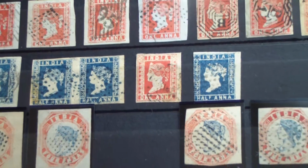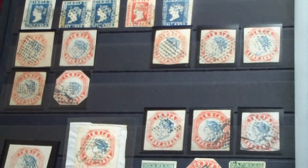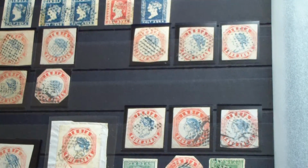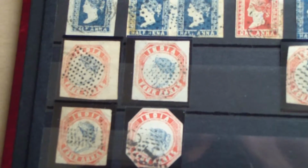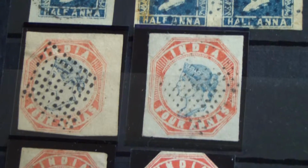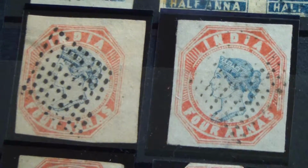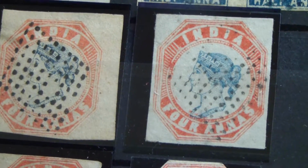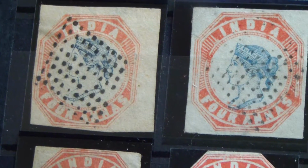Okay, coming to my favorites, which are the 4 Anna lithographs. Now I have a bunch of them, and there are different dies in 4 Anna lithographs. I have here the first die. There are 2 copies here. One is the indigo and the other one is the blue, and they both have pretty good margins on all sides. In today's market they would easily sell for $300 to $400 each.